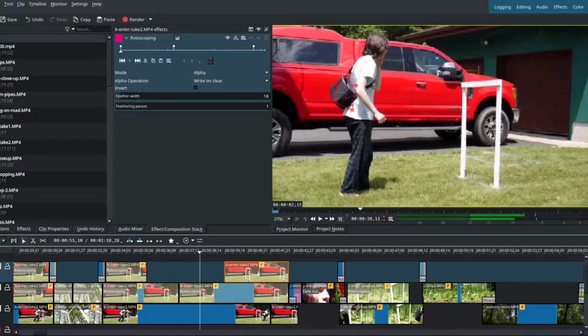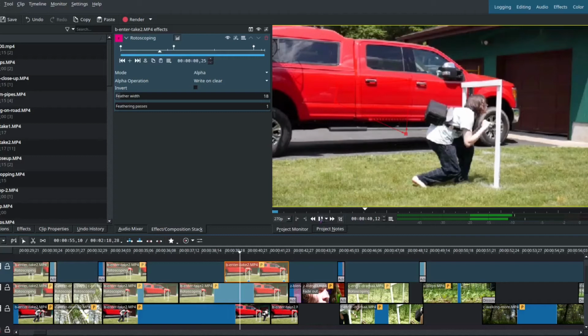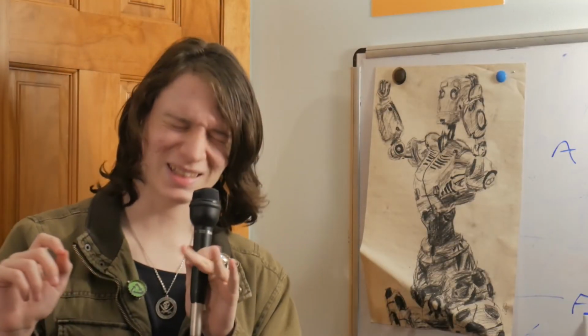On the car, since it was a reflective surface, there's a separate rotoscope on the car which moves to blank out the shadow, because as I walk, my reflection moves into where I was before, so I have to move the mat.